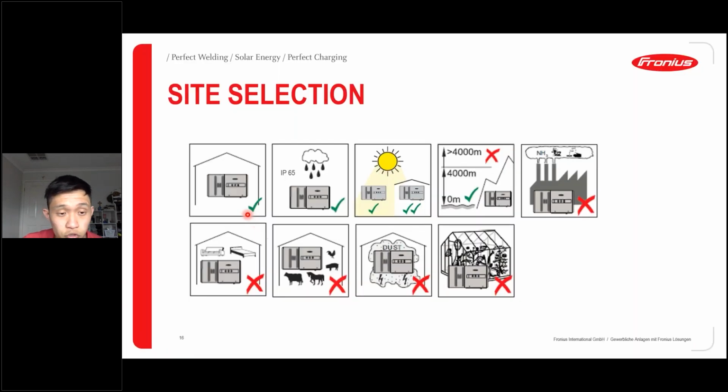So that's where, of course, you can have the inverter inside, indoor if you want. You can have that outside, directly in the sun, so it's IP65 rated. Then also in terms of height, I don't think anywhere in Australia will be more than 4,000 meters above sea level, but just something to be aware of. Then you have high ammonia location. I would say when you have this type of location, just get in touch with us. If you have like high dusty area or where you have animal stock, just check with us.